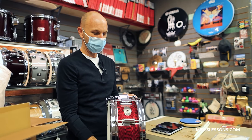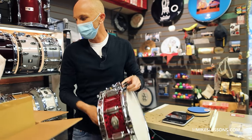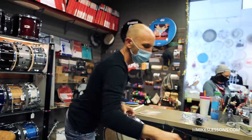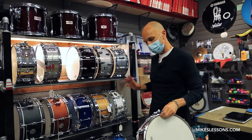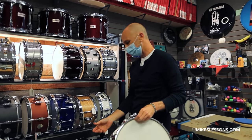So you got the nice red onyx finish, and then they're doing the beaver tail lugs. This one over here, let's show you this. They come in two lug styles, obviously. We got the beaver tails, and then this one's the old bread and butter. So this is the exact same drum, different lugs, different finish. Other than that, everything's exactly the same.